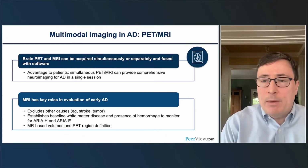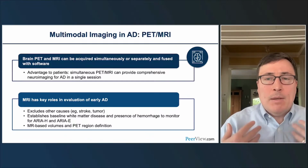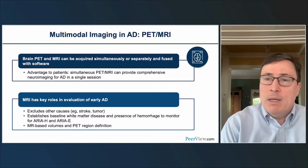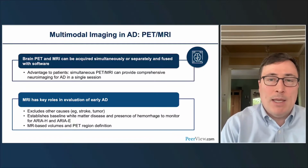I would also like to bring up multimodality imaging in Alzheimer's disease with PET and MRI. And if you're a nuclear medicine physician, you may be quite familiar with PET, but less comfortable with MRI. And similarly, if you're a neuroradiologist, you may be quite comfortable with MRI and less with PET.